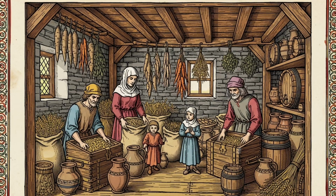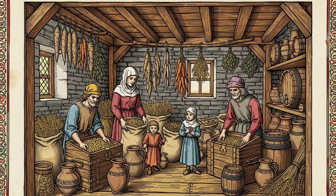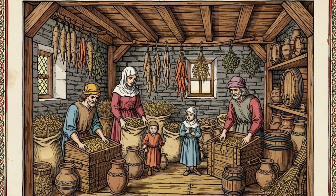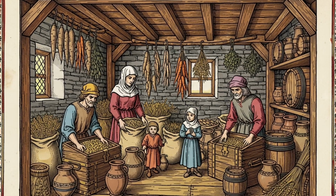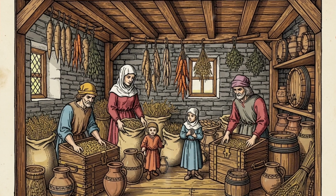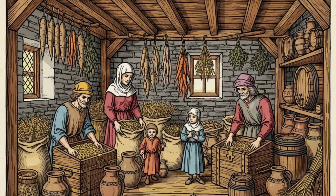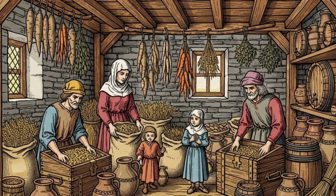Dairy products required careful management because milk spoiled quickly, even in cold weather. Families couldn't simply store fresh milk for months. Instead, they transformed milk into products that lasted. Cheese was the most important. After autumn calving, when cows produced more milk than the household needed, the excess was made into cheese. Hard cheeses, aged for months, developed thick rinds that protected the interior from mold and pests. These wheels of cheese, stored in cool cellars, provided fat and protein throughout winter.